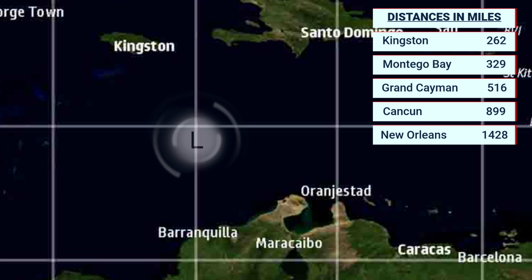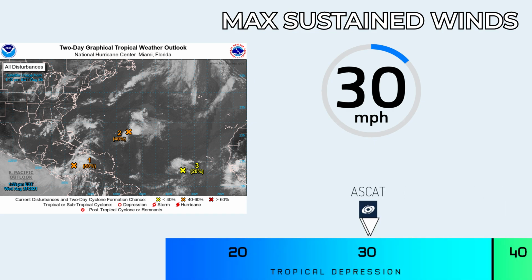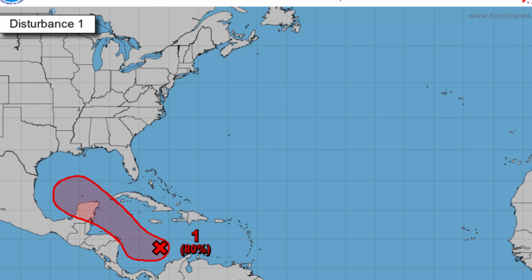In the meantime though, no warnings out there just yet. Obviously it hasn't developed, but it could happen fairly soon. It's that time of year where things can happen pretty quickly. There it is right now, our current estimate backed by latest ASCAT imagery, only a partial pass earlier today, getting 25 knots, which is 30 mph.